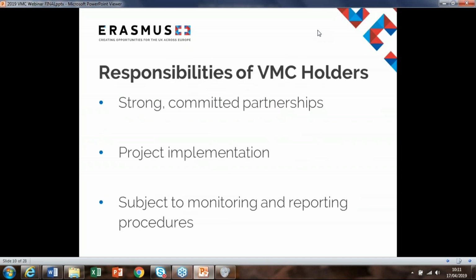So if awarded the Charter, what are your responsibilities? You will hold the Charter for the lifetime of the Erasmus Plus programme, subject to satisfactory monitoring outcomes carried out by the national agency, and potentially going forward into subsequent programmes. You should ensure that there are strong committed partnerships in place and you will be responsible for project implementation and should ensure that placement and content activities are relevant and objectives are clearly defined. Appropriate participant selection, preparation, support and contractual systems must be in place and in line with those detailed in your application. You would also need to conduct regular monitoring and evaluation to assess the quality of mobilities and use the results to adjust and further improve consequent placements and projects.